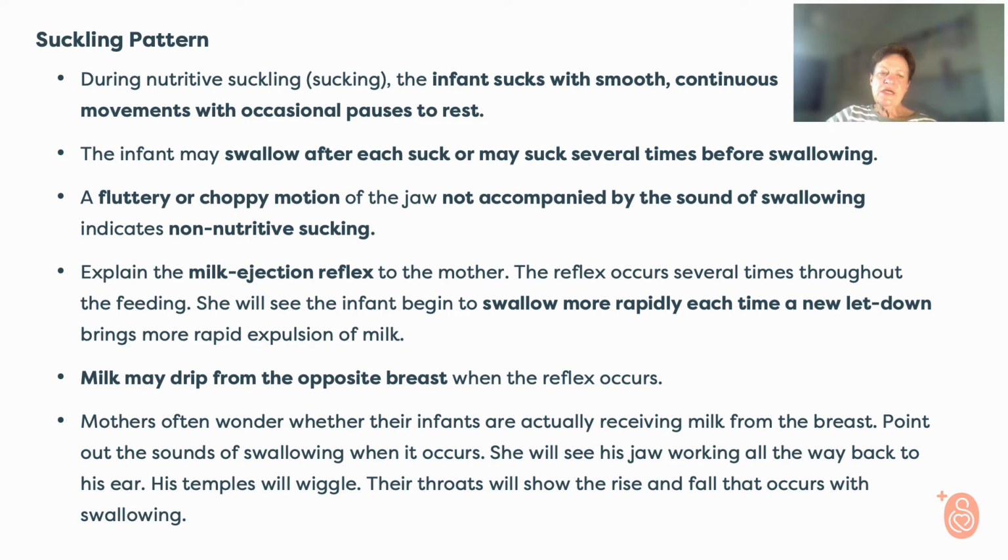We need to explain the milk ejection reflex to the mother so that she understands how it works: when the baby is sucking more, when the baby is swallowing more, and when the baby is having his rest periods, so that she can understand that more clearly. She will see that the baby starts to swallow more rapidly each time a let-down reflex comes and brings a more rapid expulsion of milk. And this is very important.